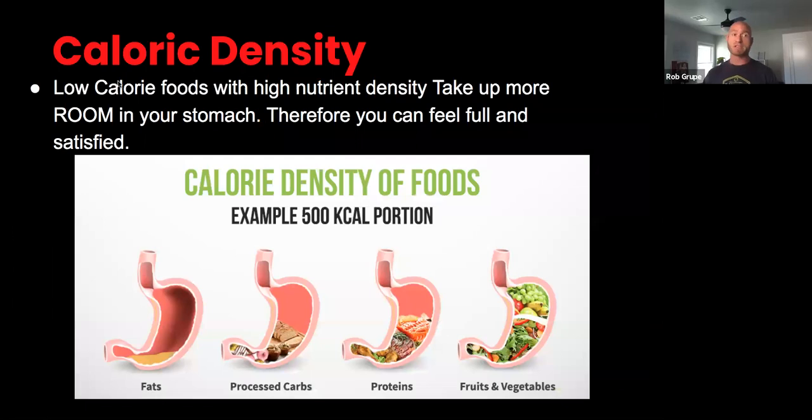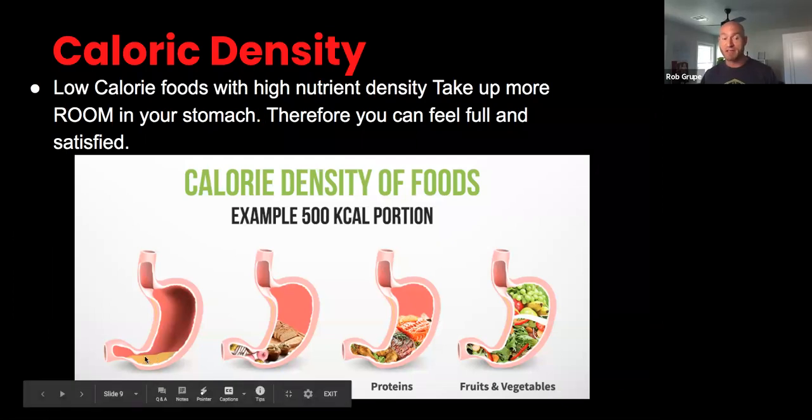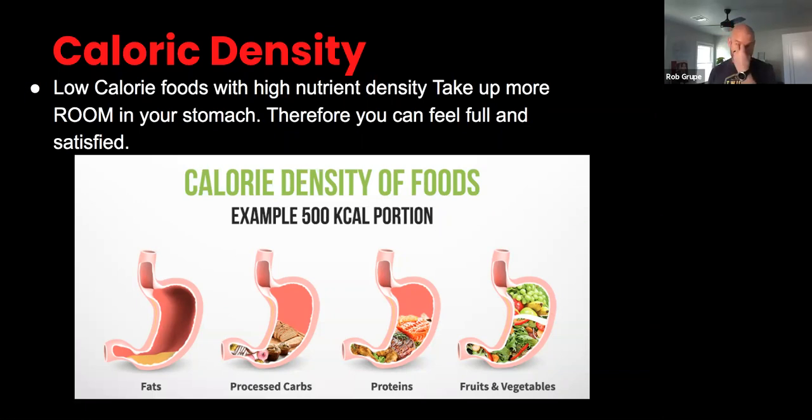So here's another visual for caloric density. This is all 500 calories. You see 500 calories of oil in the stomach, it doesn't take up much room at all. You're not going to be feeling full. Whereas on the other extreme, when we've got fruits and vegetables, we've got a nice full stomach. We're taking in lots of nutrient dense foods, but calories are still low.